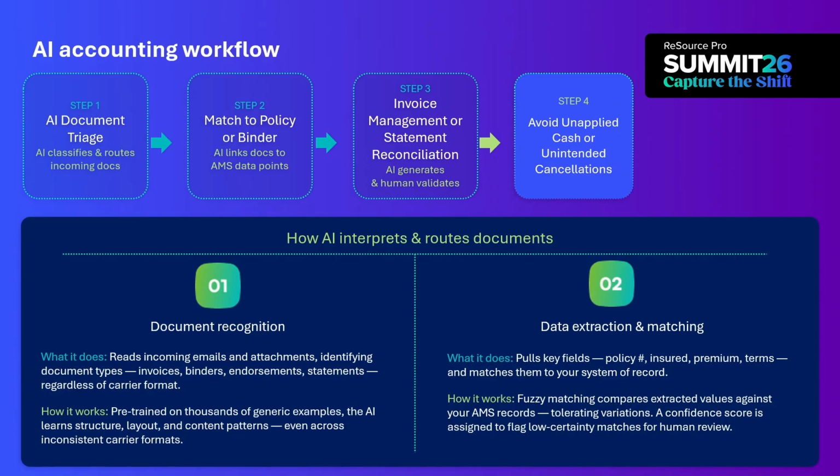This is a basic accounting workflow here that involves AI. Typically what AI is doing in the first step is an intake and triage of documents, classifying documents and routing them to the correct location in your workflow. The next step is typically to match information from those routed documents to data from your AMS system. So that is the second part, for AI to link the incoming documents with your AMS data. And the third step here is to handle the invoices in the case of agency bill, or in the case of direct bill, to handle that statement reconciliation where we're actually matching between your data and the data that you're receiving from the carrier statements.